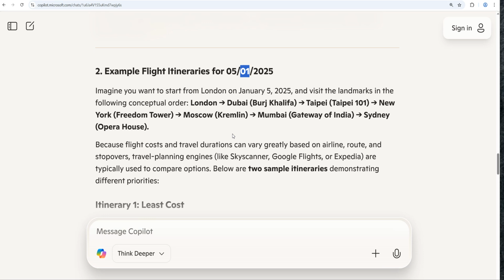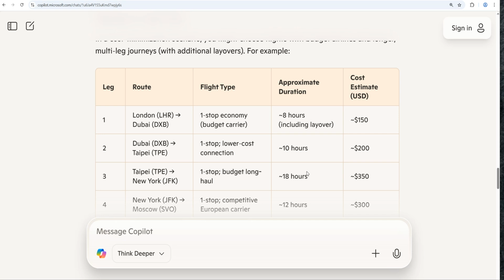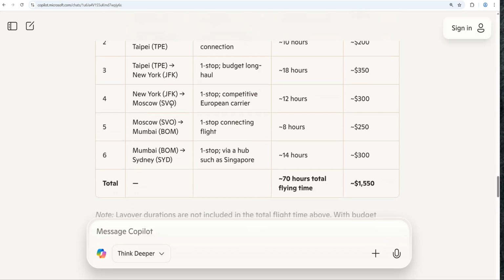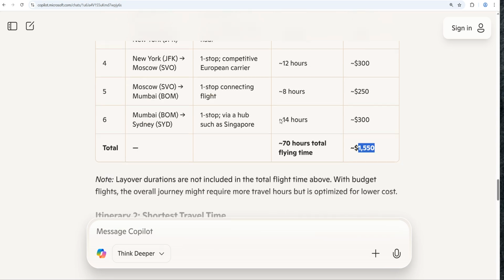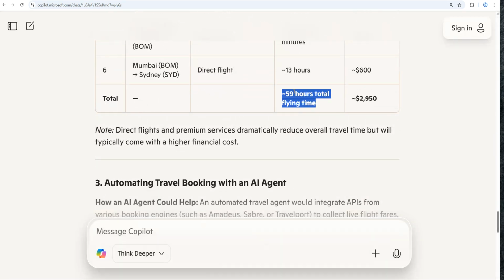But let's see whether it's able to find those blocked direct flights from Moscow to some other cities. As you can see, it's taking two sample itineraries, and then it's mentioning how much it's going to cost. New York to Moscow is a 12-hour flight. It's talking about one stop, which is kind of good. It's not talking about a direct flight here, and the cost is about $1,500, which in our view is much less than what it should be. Shortest travel time wise, it's talking about a total time of about 58 or 60 hours plus, and the total cost being 3,000, which I think is really low considering that these are direct flights.